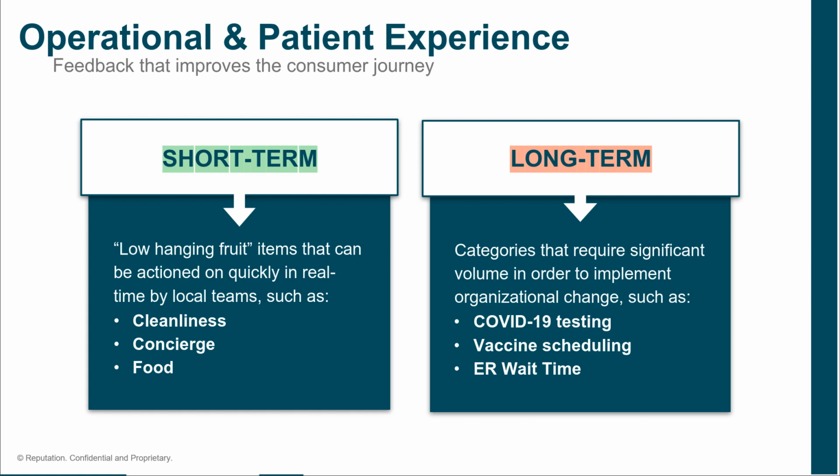I love that example. And the point is that the feedback is something that we can fix almost instantaneously. But on the flip side, there's going to be some more long-term based feedback categories that require significant volume in order to implement some of this organizational change that we often talk about. And we saw this heavily during COVID-19 testing, vaccine scheduling. Over time, that feedback indicated what was going well and where improvements could be made.